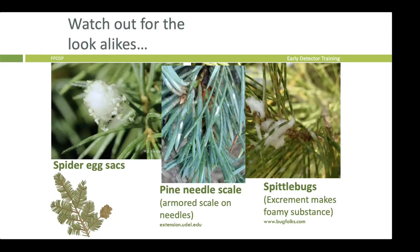And then in the center, we've got waxy scales called pine needle scales. And these are armored scales that you'll see sometimes on hemlocks as well. So these might be confused with them, but they really do look a lot different. The filaments look a lot different and the like. You know, the spider egg sacs, you'll see little spiderlings inside those.